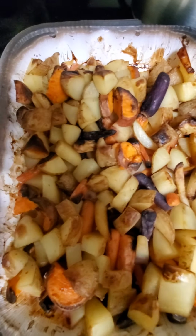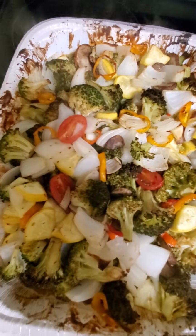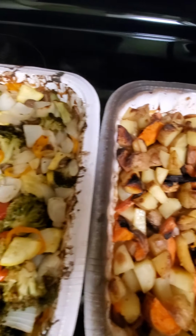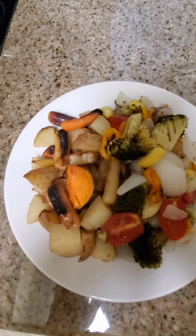I don't think those could come out more beautiful if I tried. Lovely root vegetables, just golden brown and perfect fork tender. The vegetables are good and soft, not overcooked. Delicious. Oh, my tasty word.